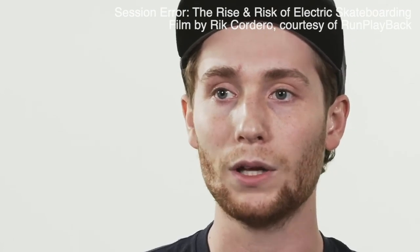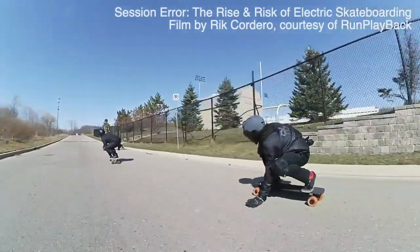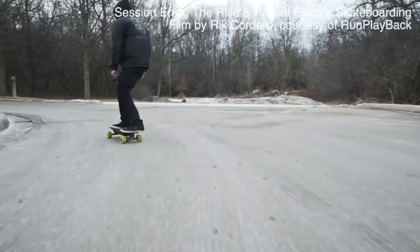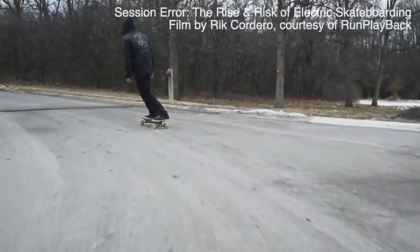E-boarding is really cool because there's a bunch of different aspects of it. You can get the long board, you can get a shorter board. You don't have to push, so you don't have to worry about that aspect if you're commuting for a long time. That's something that I wanted an e-board for, is getting around. Instead of having to bike places when it's too long to longboard or to skateboard, get to ride an e-board from point A to point B.